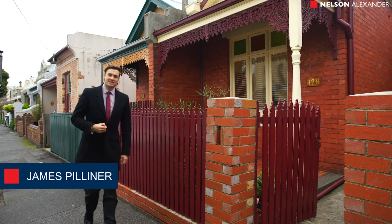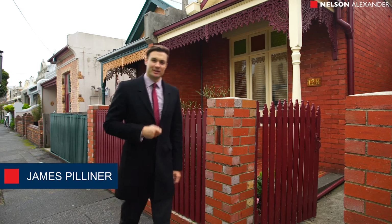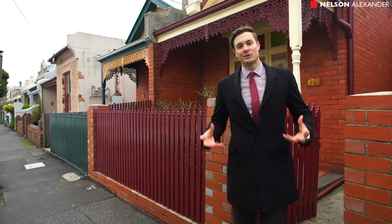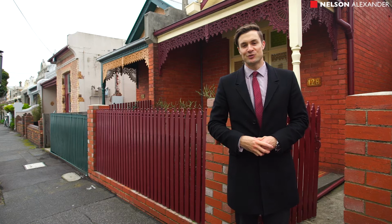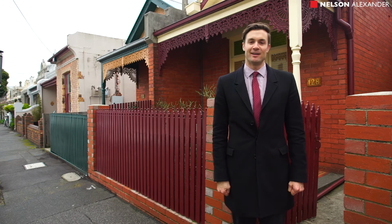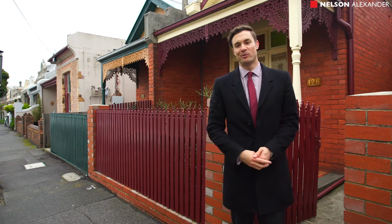Securing premium real estate near the Rathdowne Village in Carlton North is extremely hard, but today we've got a fantastic opportunity for you. A 200 metre allotment here at 128 Amess Street in Carlton North, only a short walk back to the Rathdowne Village, public transport or Princes Park.